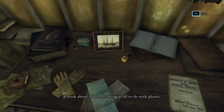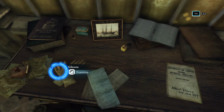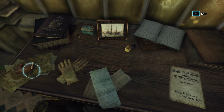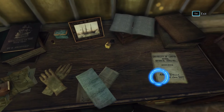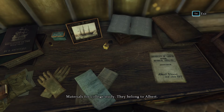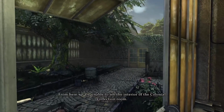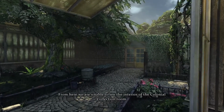A book about ships. Nothing at all to do with plants. These leather gloves are new and of good quality. They do not appear to have been used. Materials for college study. They belong to Albert. This place serves as Albert's office. From here, we are unable to see the interior of the Colonial Collection Room.